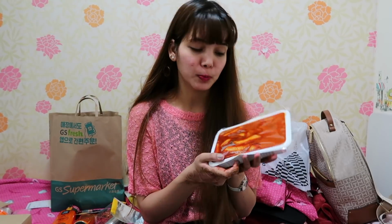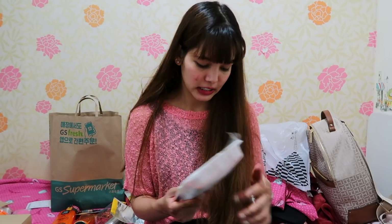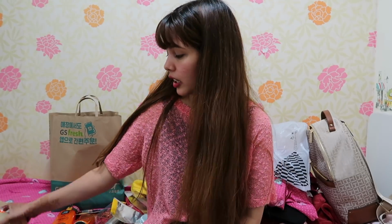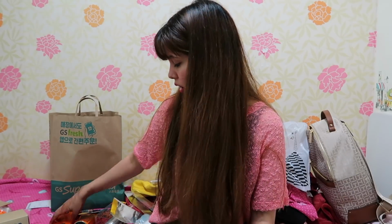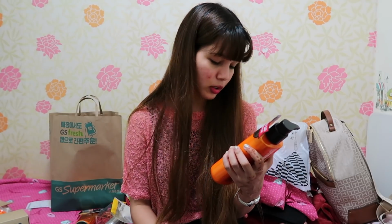First thing I got is tteokbokki. I really wanted to eat tteokbokki, so that's why I bought it. And next thing I got from G.S.Supermarket is tissue. And I also got a shampoo, I don't know what this is.